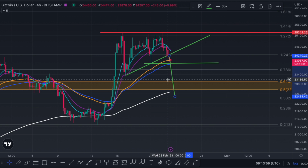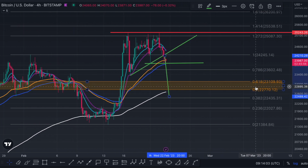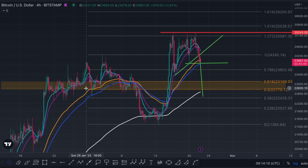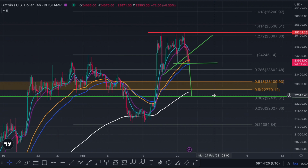Can you see that? So lining up very nicely with that 4-hour 200 EMA as well as the golden pocket. You can see this is going down to that wick over here, just like that. Can you see? So we can see that we were holding with the bodies in the golden box, but we've got that wick support right there. So you could draw a line and then there you go. Look, it's telling you that we could be coming towards that 382 fib level.